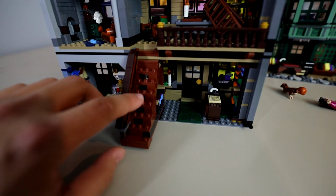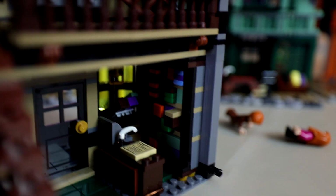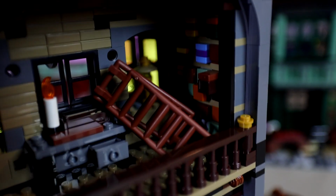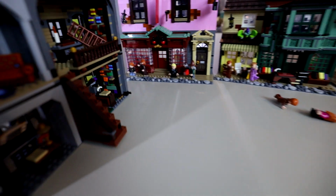Really cool staircase here that goes in and out. You have on the sides all the different wands and stuff. It's kind of hard to see. Let me see if I can angle. There we go. You can see all the wands. You have the clerk desk and all that kind of stuff. You have the ladder that he goes up on to grab even more wands and stuff like that. So really cool stuff that we have going on here.